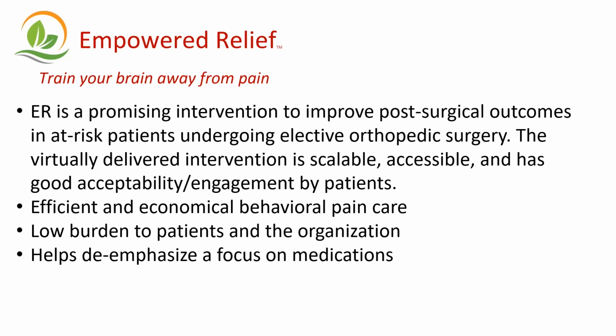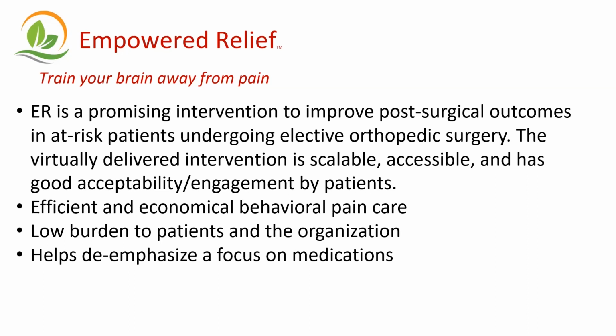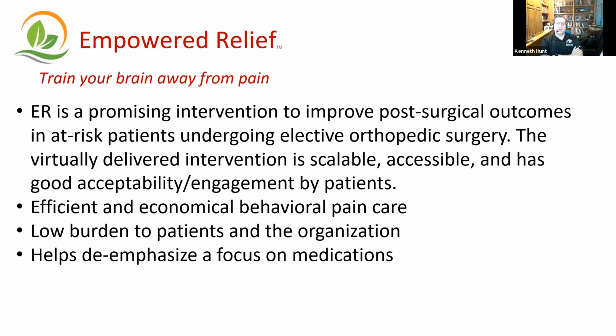But to Mark's point, if I may say, I think this is fabulous, and why not offer it as an opportunity preoperative to all patients? There are programs in spinal surgery and hip surgery and so forth that you go to classes before you even have the surgery to learn coping skills, home care skills, and so forth and so on.